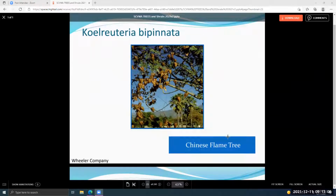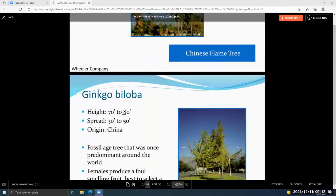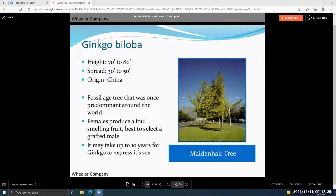The bipinata is another variety of Koelreuteria. And we also see this in the Santa Clarita Valley. It takes the heat and the drought and everything quite well. Now here's a tree we don't see much of out here, the ginkgos. But they're actually great trees. They're wonderful trees, mostly upright, so fairly narrow, and relatively slow growing.